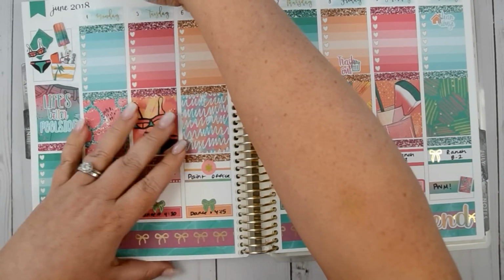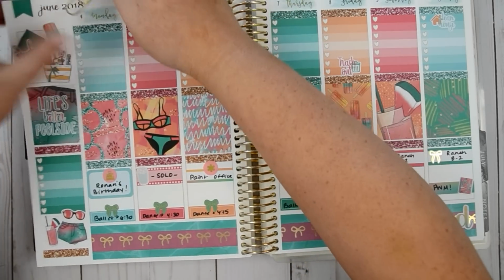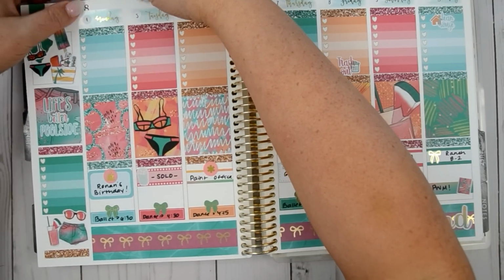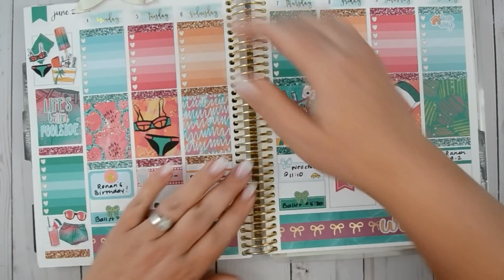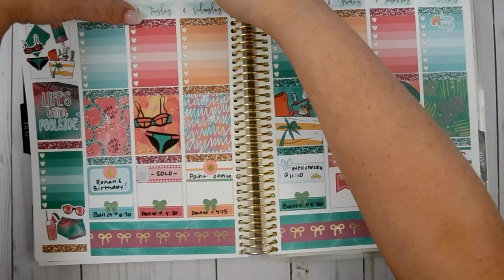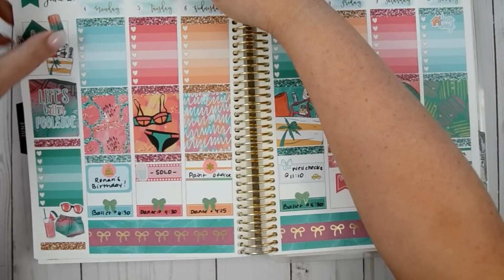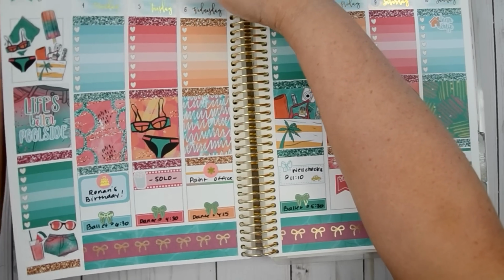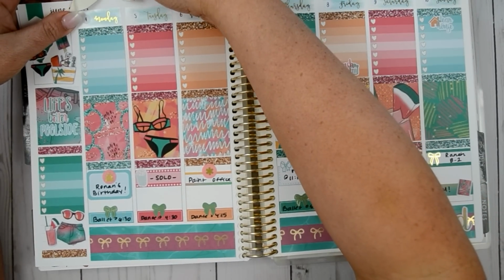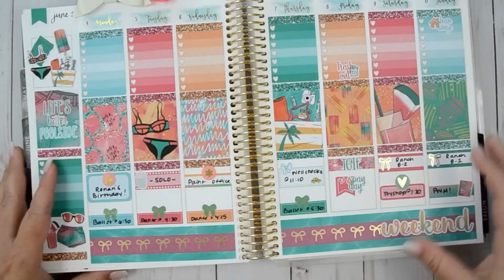This bow is from Planning Zen. Okay, that's way too far back. What's going on here? Planning Zen on Etsy. And it's a faux leather bow. And then I also have this one here from K&Co XO. It's one of her ruffled roses, I think it's called. I can't remember, but I just think it looks pretty.